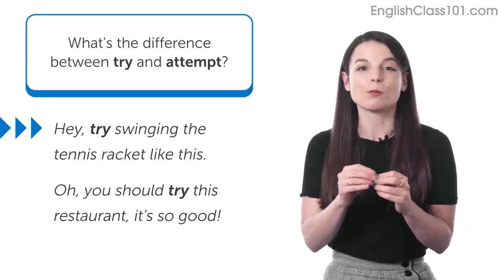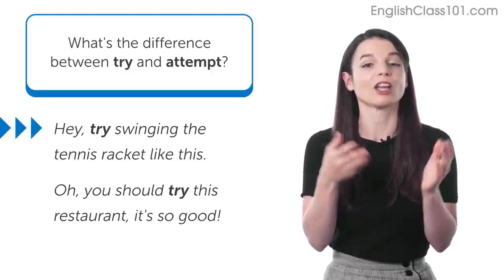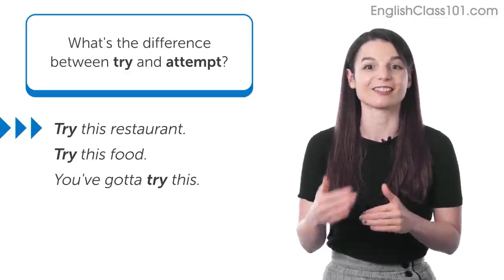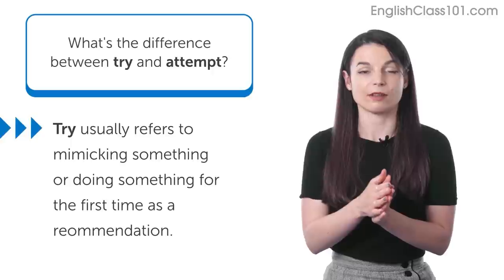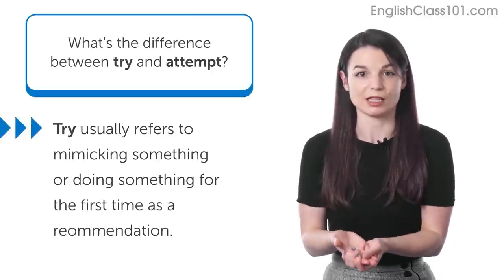Or we're asking someone to do something for the first time, usually as a recommendation, like try this restaurant or try this food or you've got to try this and so on. So try usually refers to mimicking something, like doing something in the same way as someone else, or doing something for the first time, usually as a recommendation.